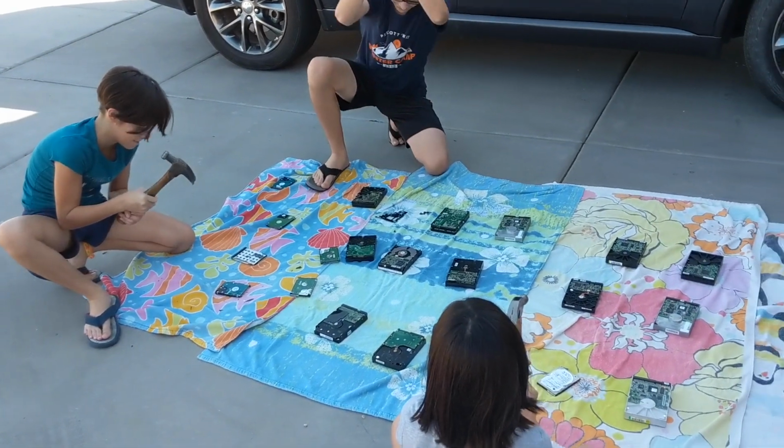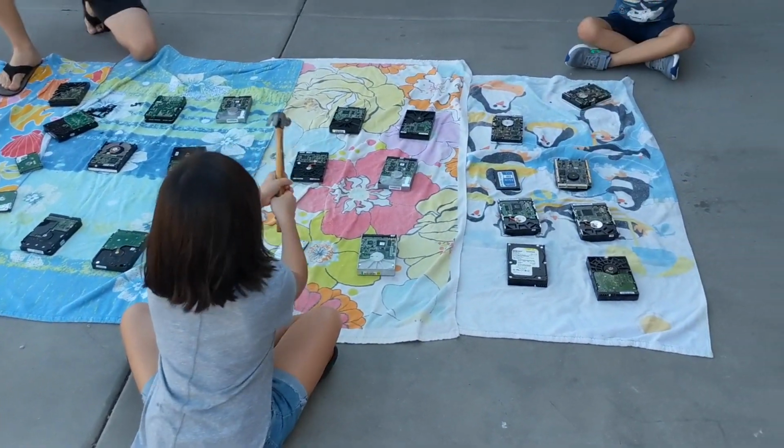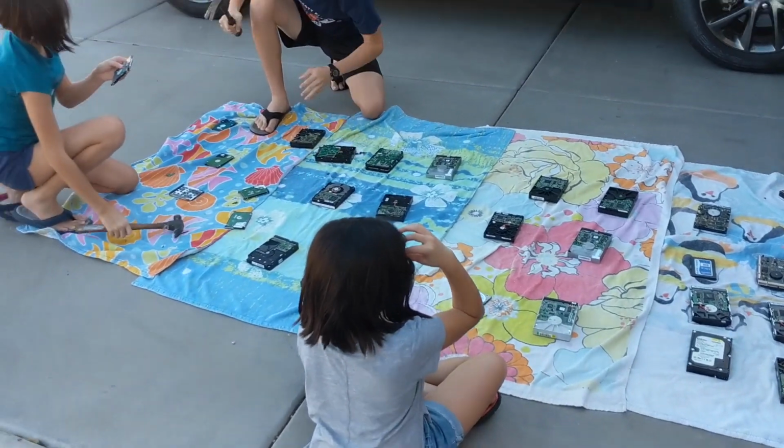And I just said, rather than risk having someone pull some information on there that I had forgotten about, or credit card stuff and things like that, why don't we just have the kids go to town on the hard drives? So we laid out all the hard drives and gave the kids hammers, and we'll post a video of them just whacking away. They had a ball destroying the hard drives.